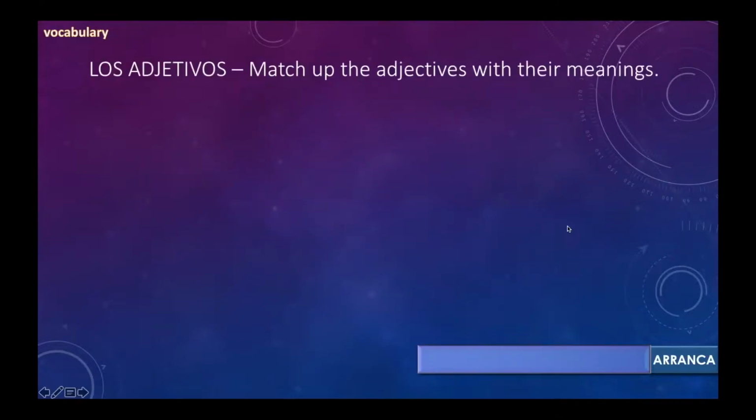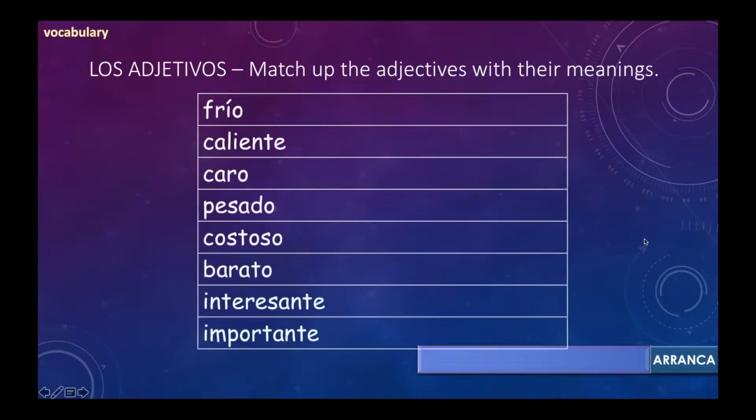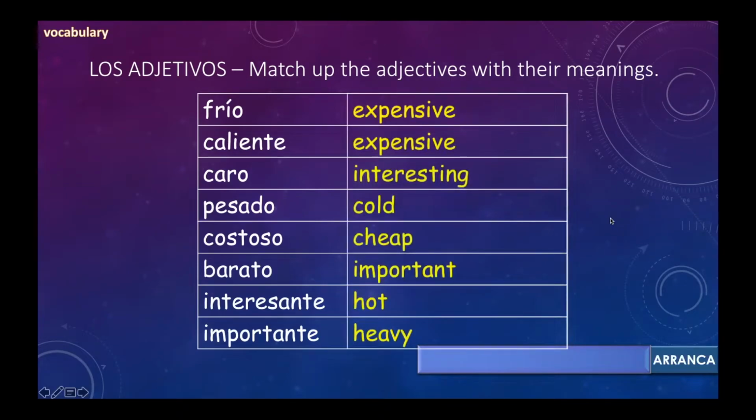Let's move on. Now, we have a group of adjectives here, and we need to match them up with their meanings. So we have frío, caliente, caro, pesado, costoso, barato, interesante, e importante. Now, the options are here in red, in yellow, and I'm going to give you a few seconds to match them up. Off you go.